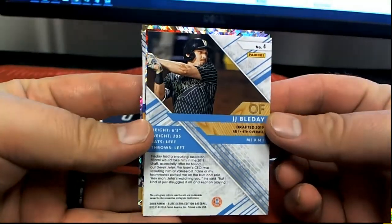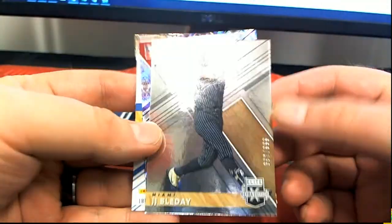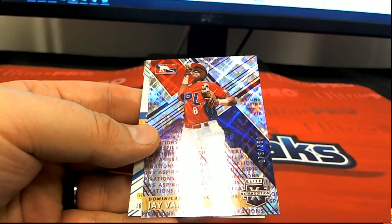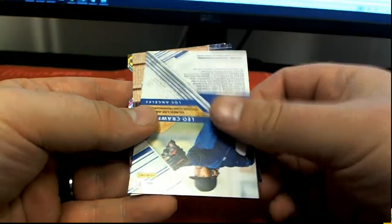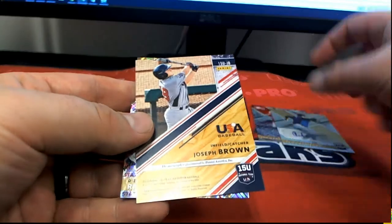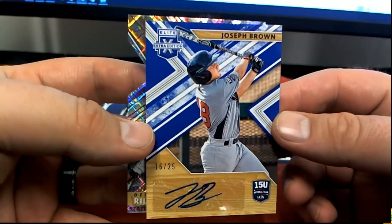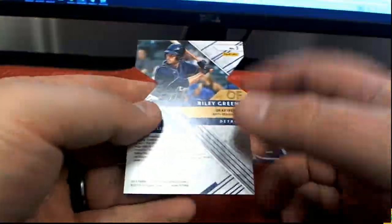This is 343. Ooh, Bleed A, nice. Oh, JJ. There we go. 75 of 250. Jay Vargas, Dominican. We'll check him on the list. We have a Leo Crawford. I think he's the Dodgers. I'll double check. I gotta check anyways. Usually a lot of cards. 16 to 25, Joseph Brown. We will check. And then we got Riley Green, Detroit, 107 of 125. That is Chad H.